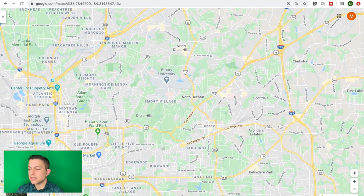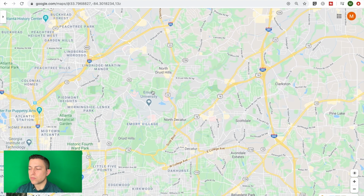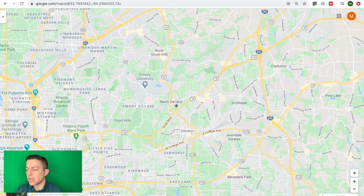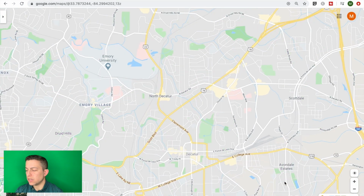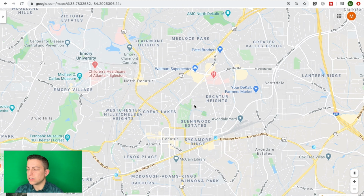As you head east, you go into the North Druid Hills area towards Emory University, and you have Decatur. You have North Decatur. And then if we zoom in, you have downtown Decatur over here in Decatur Heights, which is obviously a very desirable place to live in its own right. Downtown Decatur is a great area full of restaurants, tons of things to do over here. One of my personal favorites, the DeKalb Farmers Market. Really cool farmers market, it's huge.